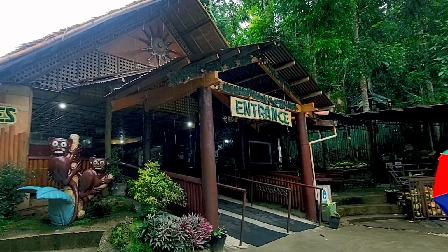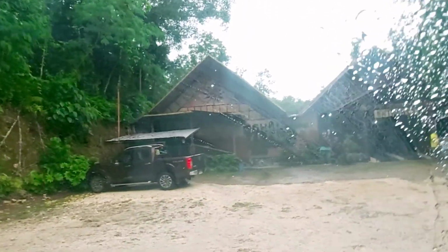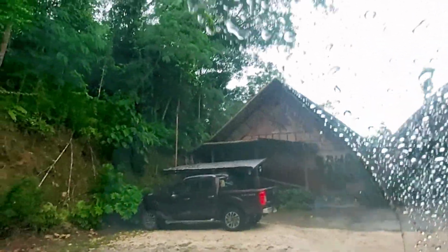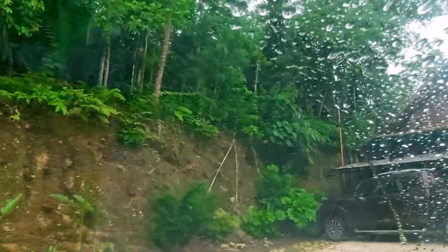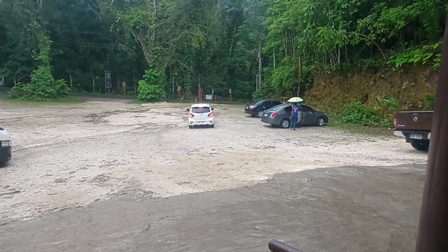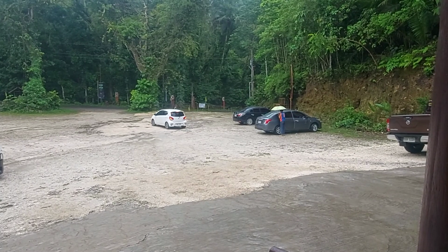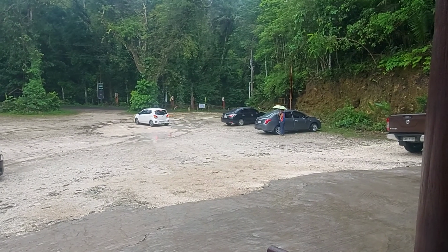Today is a rainy afternoon, but that does not hinder us from going to roam around the Bohol Tarsier Conservation Area. I'll just tour you around because this place is surrounded with trees and green and green and green. So let's go roam around nature. Tara!